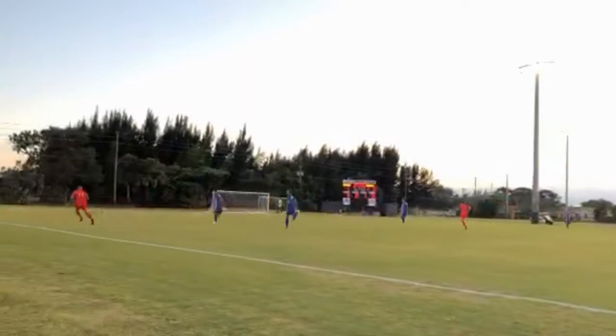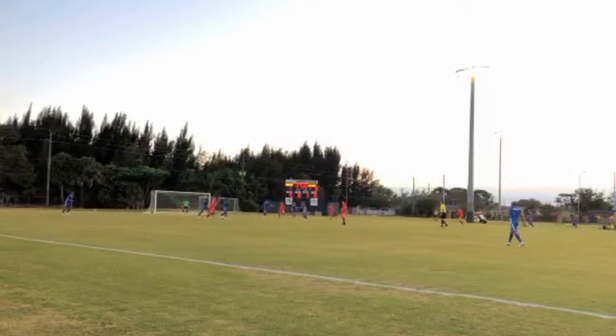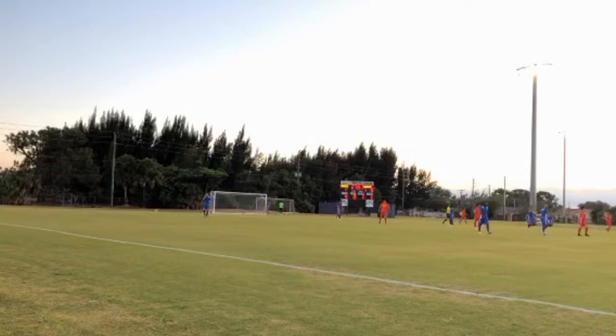South Florida FC down the left-hand side. See, all their attacks seem to come down the left. Second chance here for them. Miami FC now back in the defense, looking to lock it down. We're in the 28th minute. South Florida has an opportunity just a bit to the right. Daniel Vega had been beaten, I would say, but that shot was to the right. Score remains 1-0.